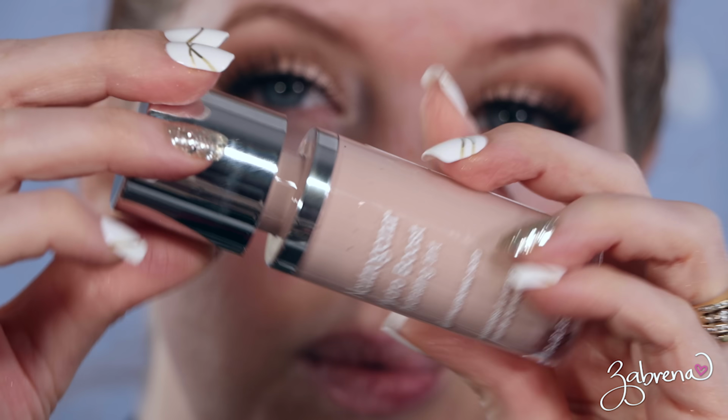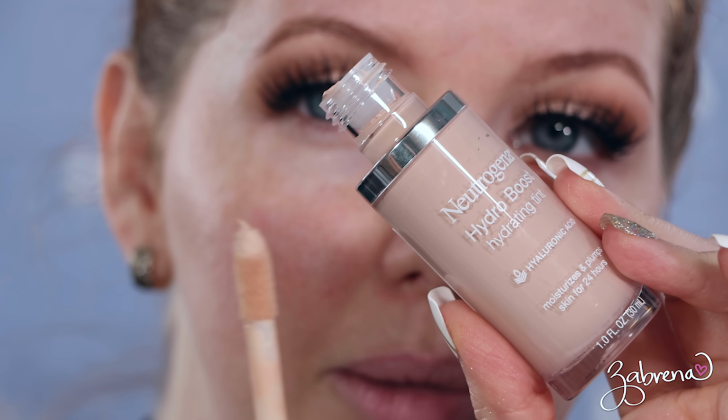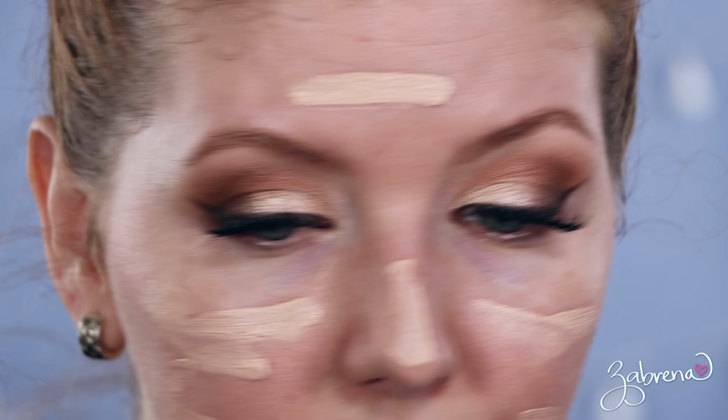The shade that I picked up is the one called Natural Ivory, and it does have a doe foot applicator. Now it says on the container that it moisturizes and plumps skin for 24 hours. It'll be interesting to see how it does on me because I have more oily skin.